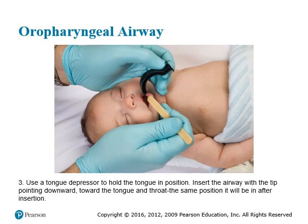These infants, younger children, the palate, the roof of the mouth, it's soft, and we can injure that if we did that. So we're going to put it in how it will eventually sit, and we're just going to follow that curve. So it is important to use that tongue depressor to get the tongue out of the way, so we're not pushing that backwards. And then that OPA will slide right in, pointing downward in the same position that it will be when it's fully inserted.